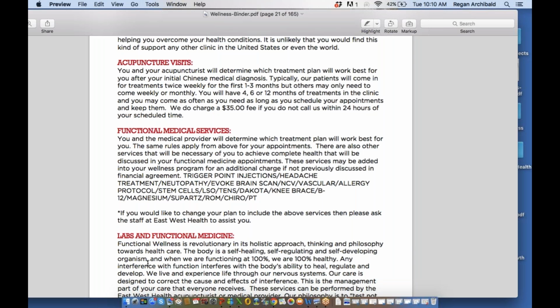We introduce them to this wellness binder because it's amazing content, but it's a ton of information and it's all digital. We prefer not to print it out, because we're taking down a whole tree with this binder of almost 200 pages. So we try to avoid that.